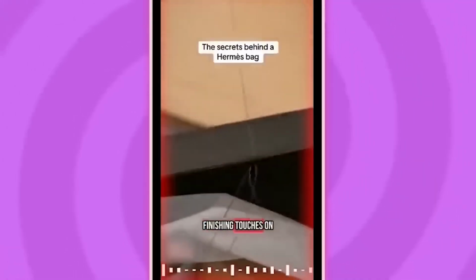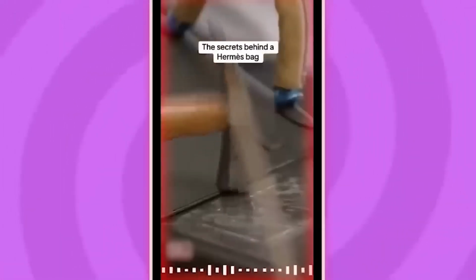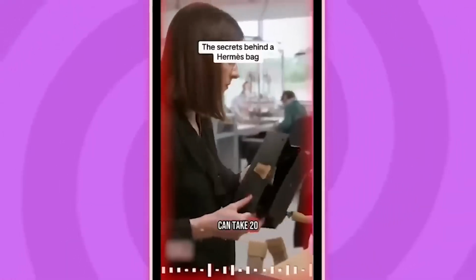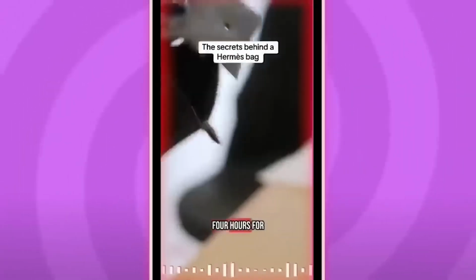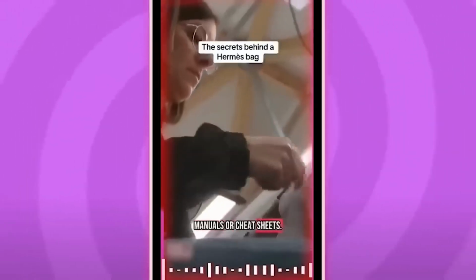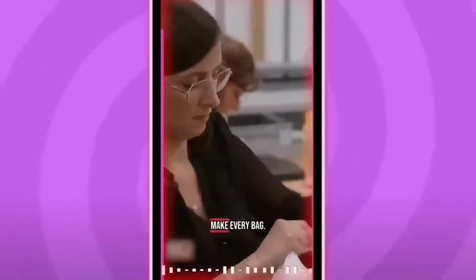Put the finishing touches on a Kelly, the most difficult bag to build. It starts with 30 distinct cuts of leather and can take 20 hours to complete, 4 hours for just the handle. There are no manuals or cheat sheets. Artisans rely on their training and muscle memory to make every bag.